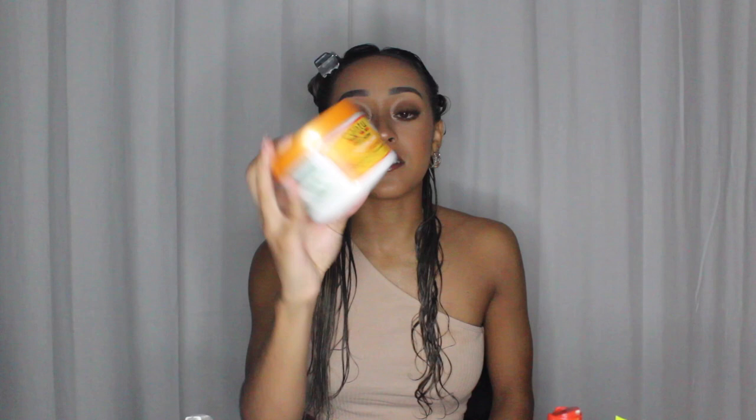Okay, so next I use Cantu curling cream, coconut curling cream, whatever you want to call it. I go back and forth with this. Sometimes I use it, sometimes I don't. I didn't use it for ages. This stuff is actually really good. I don't know why I stopped using it, but anyway, I'm using about this much. I don't know if you can even see how much that is, but that much. And I just rake this through my hair again.